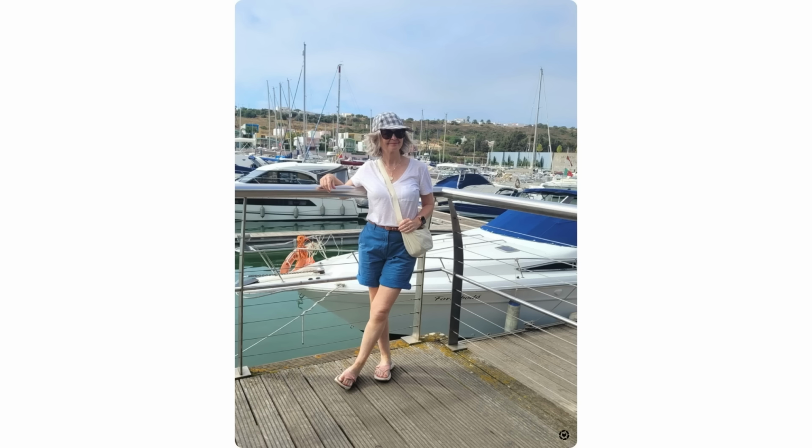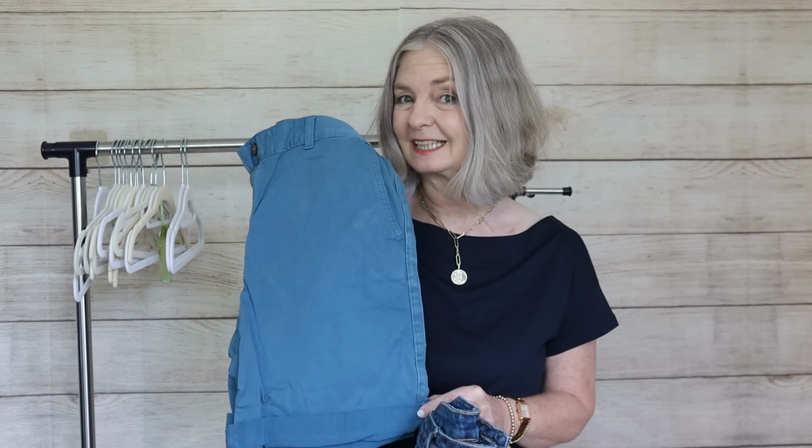I have pulled out a couple of pairs of shorts. One is a pair of cargo shorts from Marks and Spencer's. Love these. I bought them last summer, and I bought another pair in dusky pink. They've done them again this year in different colours, and there's a beautiful green that I am very tempted with. So I think you'll be seeing me add into my collection.